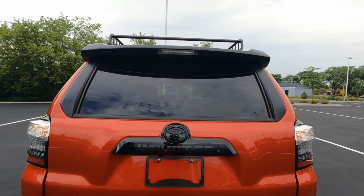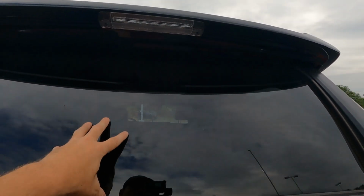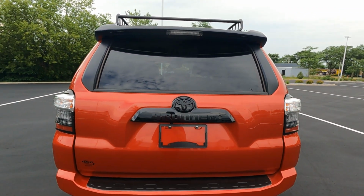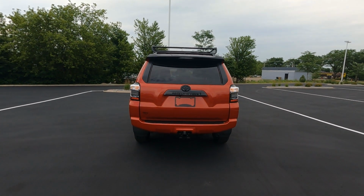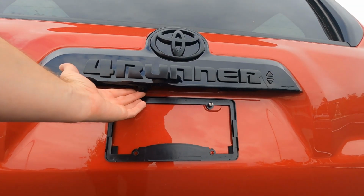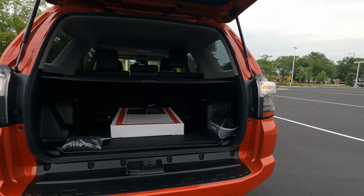There is an LED brake light here, and then they hide the washer wiper up underneath here, so it's out of sight, out of mind. Rear window defrost. This rear window is a power window, so it folds down. There's a switch up front. So with the sunroof and the windows down and the back window, get a lot of nice air through there. Almost feels like a convertible. We do have our backup camera right here. The tailgate on this is not power operated, so it just pops open like that.